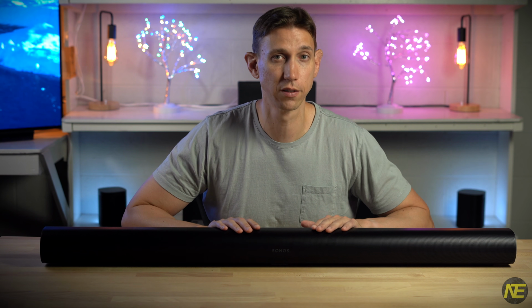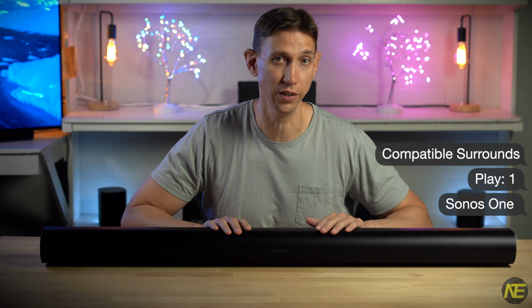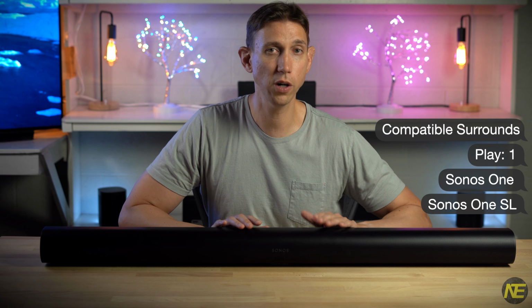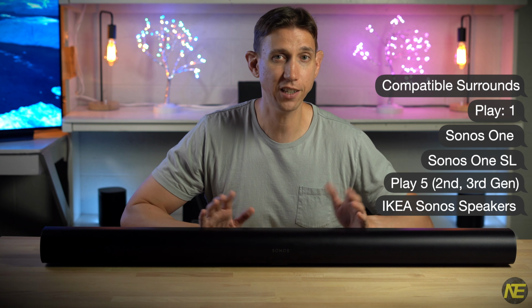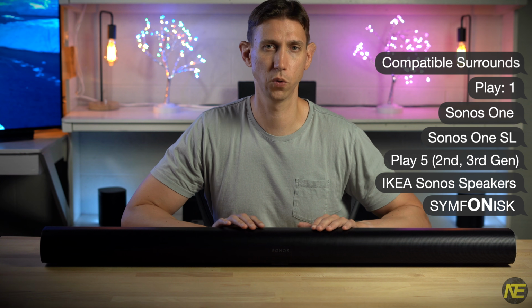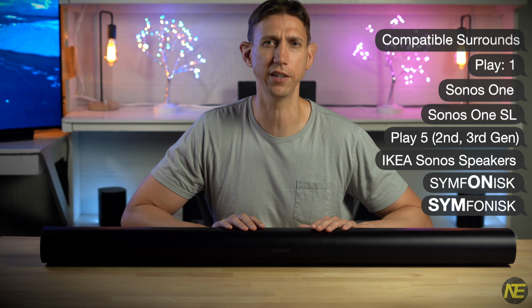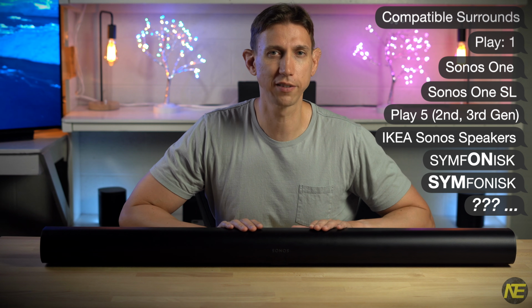As with the Playbar, you can augment the 5 ear level channels by adding surrounds. So a pair of Play 1s, a pair of Sonos 1, a pair of 1 SLs, or a pair of Play 5s but only the 2nd and 3rd generation. Even IKEA speakers can be added, like the Symfonisk or the Symfonisk. I think I'm putting the accent on the wrong syllable.